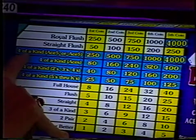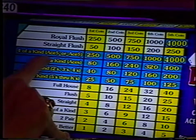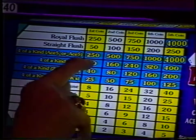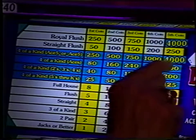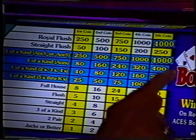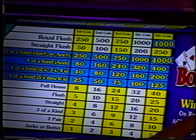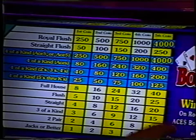But look, they got special aces on this machine. Small call special aces or dollar aces or easy aces. You get four of those, you get 250. And look, if you got your fifth coin in, you get $1,000 for four special aces. Aces bonus poker machine pays 4,000 coins on any royal flush or on special aces.